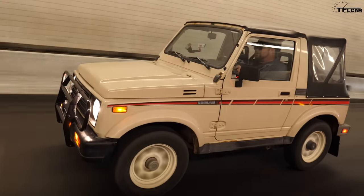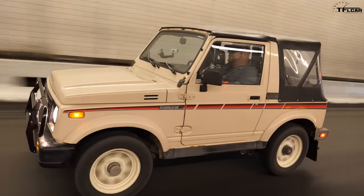So here we are, coming to the tunnel. I'm about to enter Eisenhower. That doesn't sound right, does it? Not only that, but I can go into fourth gear, baby. Woohoo!